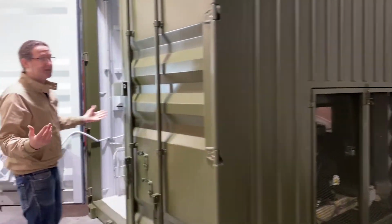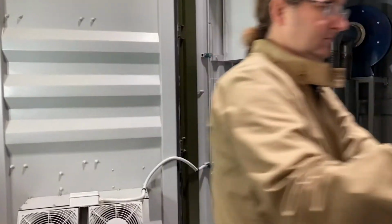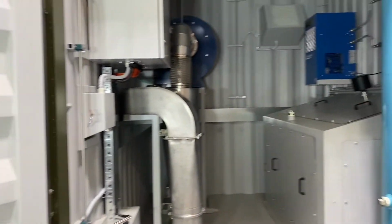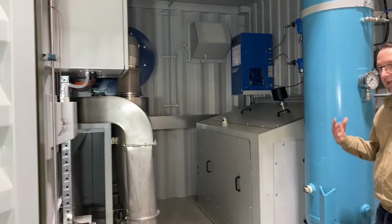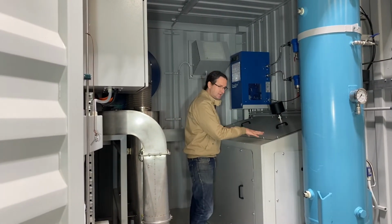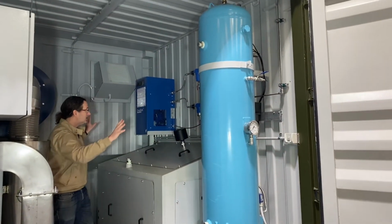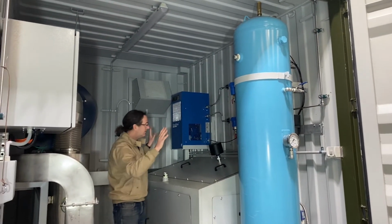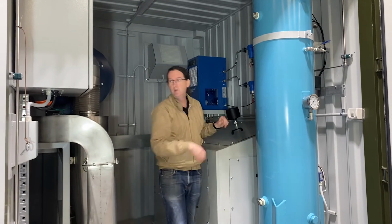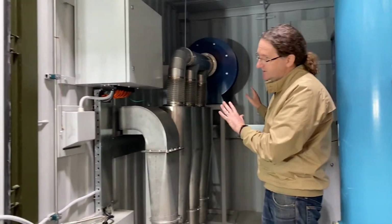So as I said, standard 10-foot shipping container. Just opening up this now. So what we have inside the speed core, as I said, the compressor unit sits under here. That's an accumulator for the compressor, and the various compressor accessories are built into this side of the speed core. On this side of the speed core, we have our dust extraction system.